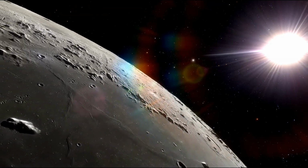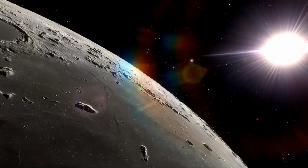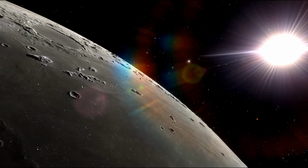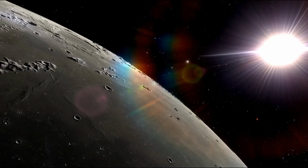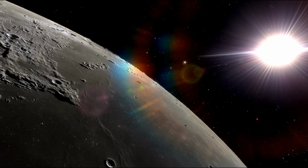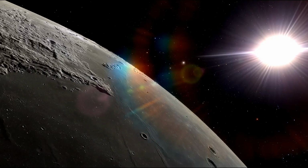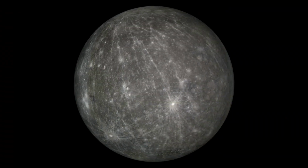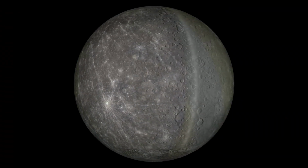Mercury is the smallest planet in the solar system, and it is also the closest to the Sun. This means that it is exposed to very strong solar winds. These winds are made up of charged particles that can strip atoms and molecules from the surface of the planet. In the case of Mercury, the solar wind strips sodium atoms from the surface of the planet.